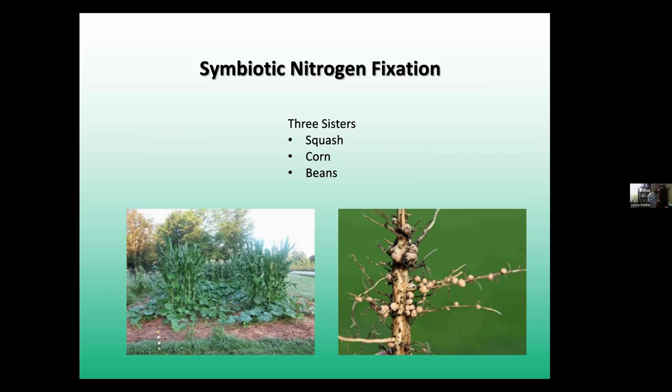Corn's better always planted in groups because it's wind pollinated and the tassels need to be near each other. So that's helpful anyway to support these guys. This is a classic, what they call three sisters garden, with squash, corn, and beans. And there are other ways you can be creative with that concept as well.